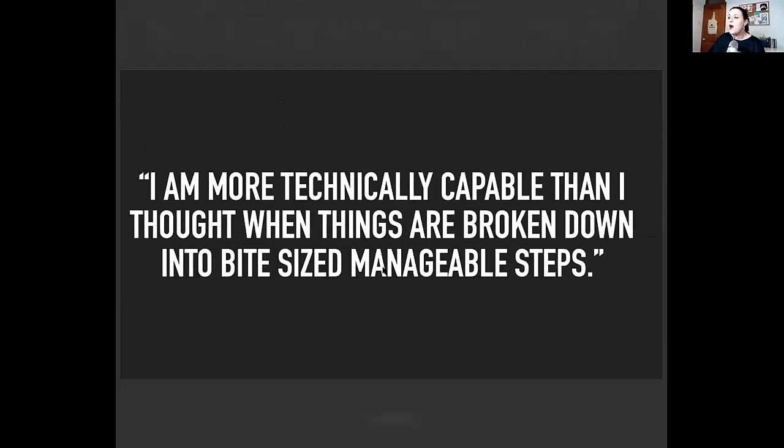Someone else said, I'm more technically capable than I thought when things are broken down into bite-sized manageable steps. So again, this is the thing. There's so much information out there, but to organically absorb that information and understand the steps needed to get to a place where you can build a website is difficult. It takes experience.